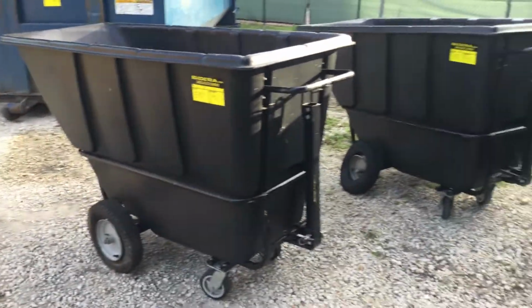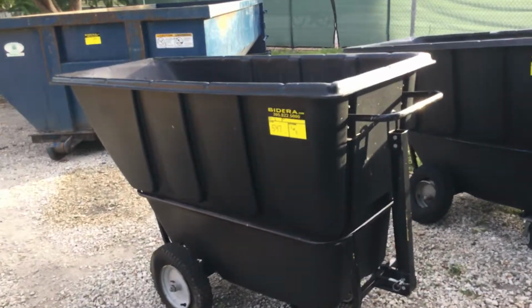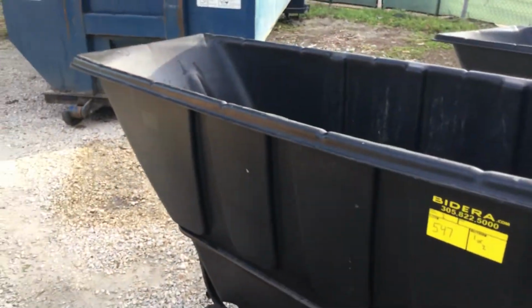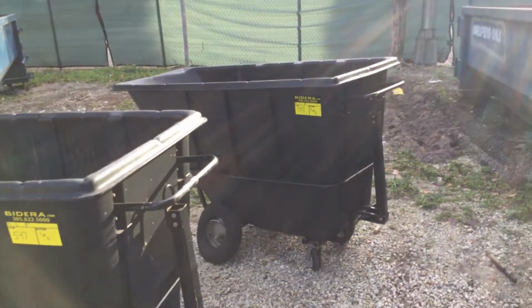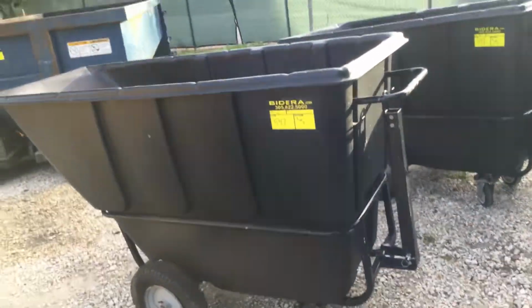All right, so there you have it. You're buying both of them for one price. It's two rolling push-behind dumpsters. Lot number 547. Good luck.